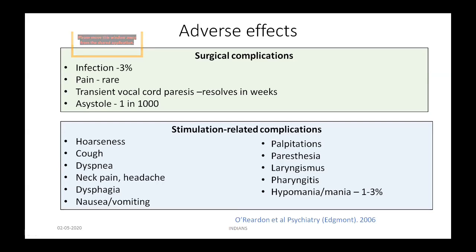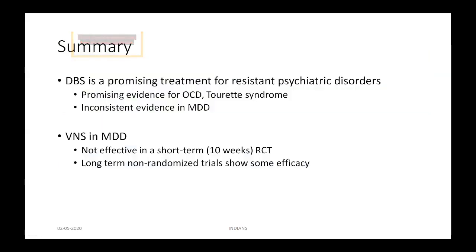adjusting the stimulation parameters. So with this, I'll conclude. To summarize, DBS is a promising treatment for treatment-resistant psychiatric disorders, especially for OCD and Tourette syndrome. There is some inconsistent evidence for major depressive disorder. VNS has not been found to be helpful in short-term studies, but long-term studies have shown some efficacy. Thank you.